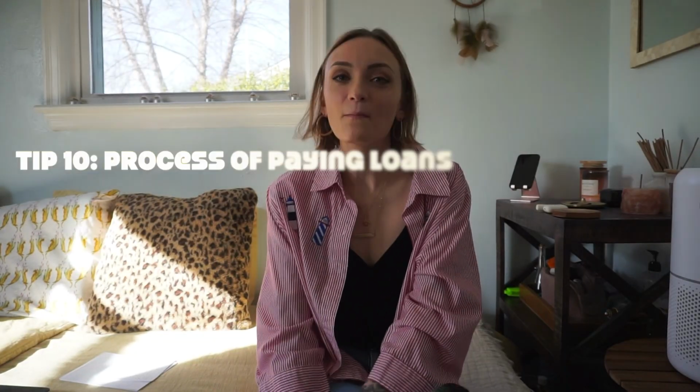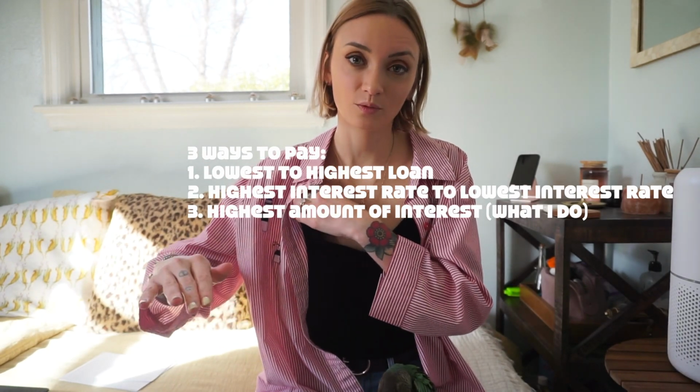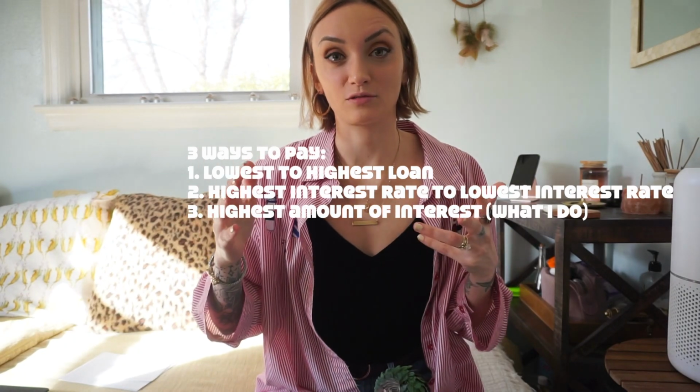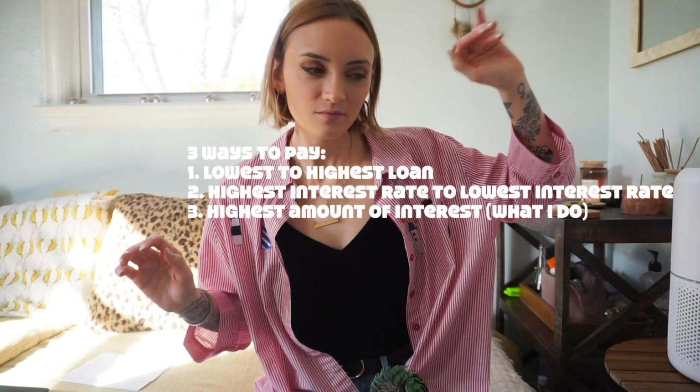My 10th tip is how I actually pay them off. What I do is I look at how much interest I'm giving. So whichever loan is getting the most interest from me is the one I pay off first. And a lot of people don't recommend that way. They recommend the lowest loan so that you can see and have that satisfaction of paying loans off. And then some people do highest interest.